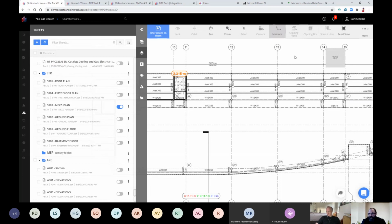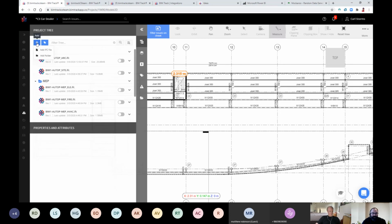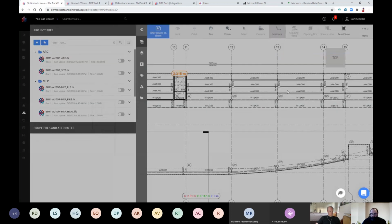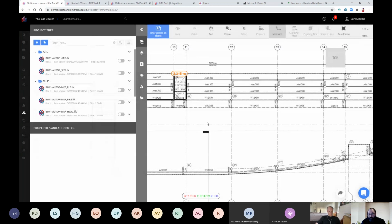Same thing with the IFCs. If you're getting IFCs from somewhere other than Revit, you can just drag and drop the models in as IFCs, and then you can view them. Those should be one-to-one as they come in. But to view it and interact with it inside the web portal, it needs to be an IFC model or a PDF.